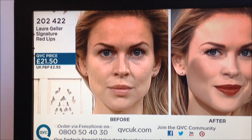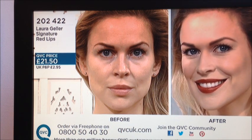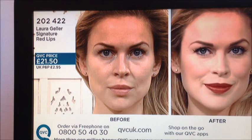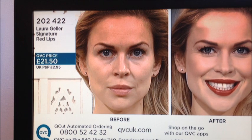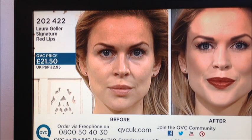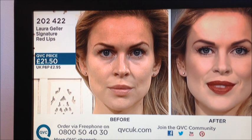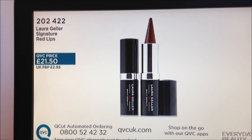It's an instant glamour injection if you just want to pop on something quickly to give you a little bit of a glamour update. I have to go for a little bit of an uplift on there, but 202 422, and you get both of them. That's right. You get two of them in the little box there, beautifully packaged as always. They will last a long while. Use them carefully there. You've got the liner as well as the fill-in, and you get that overall look. And if you want to maybe make it a bit more party-ish, you could always add gloss over the top.